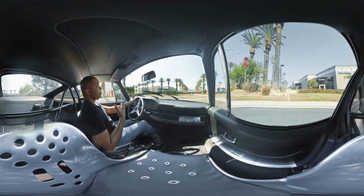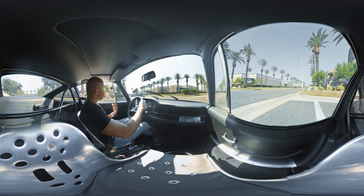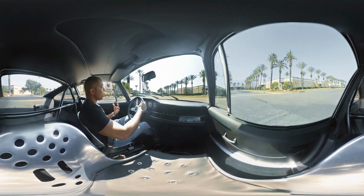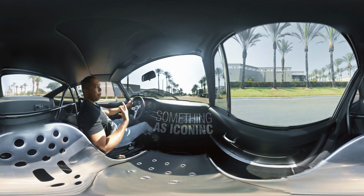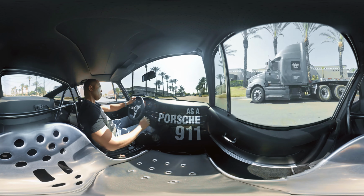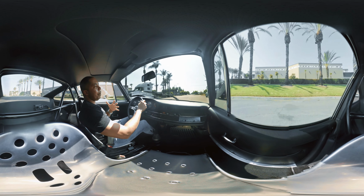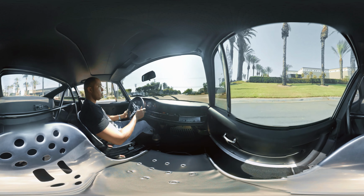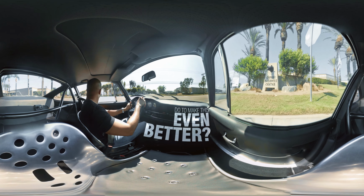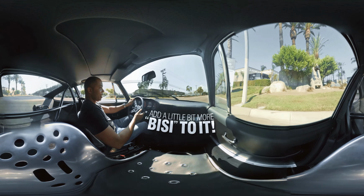See, I've always been an advocate of technology, but I also can appreciate the beauty of early production cars. Especially something as iconic as a Porsche 911. Porsche does a great job at really building wonderful cars and making things very exciting. So what can enthusiasts like myself, an engineer, do to make this even better? I add a little bit more BC to it.